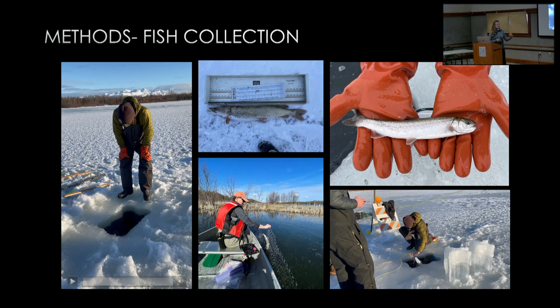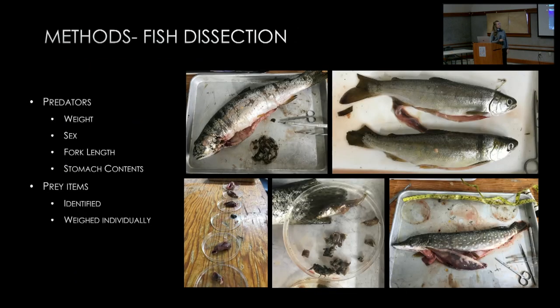And then in the summer, just regular gill net sets, usually leaving them to soak overnight. But in the summer, there's more consideration for bycatch, especially waterfowl on base. So winter was actually pretty good. We had a high catch rate for pike and not as many bycatch considerations.